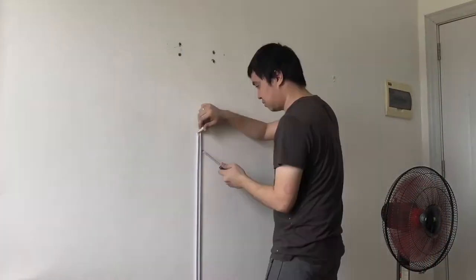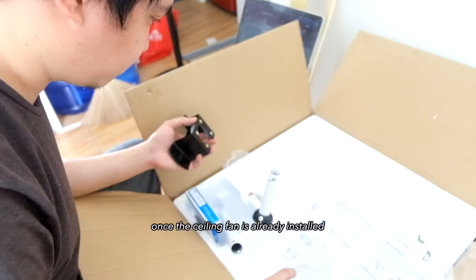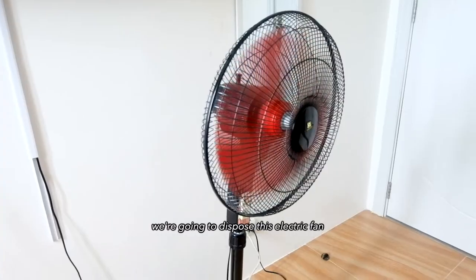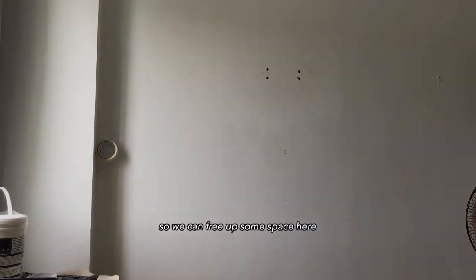Then shelves on the top. Once the ceiling fan is already installed, now we're going to dispose this electric fan so we can free up some space here.